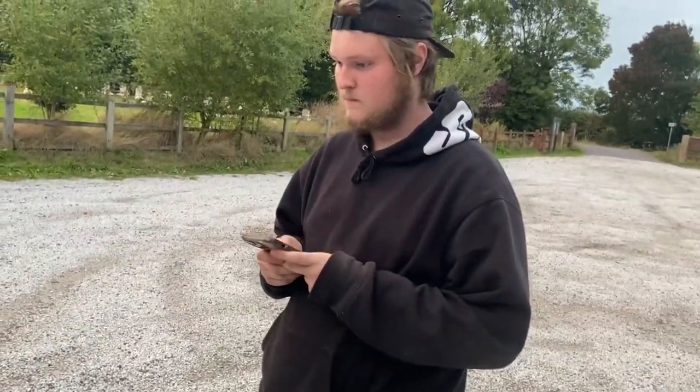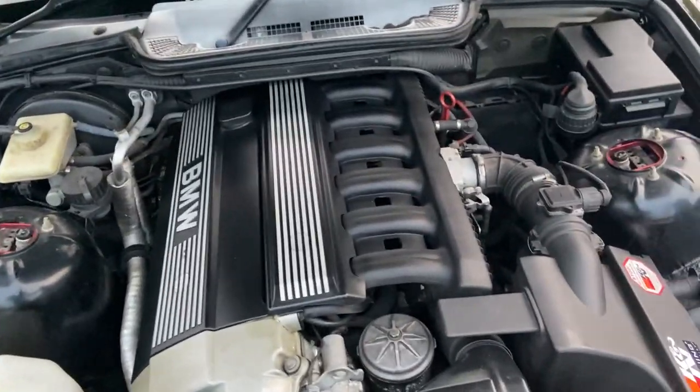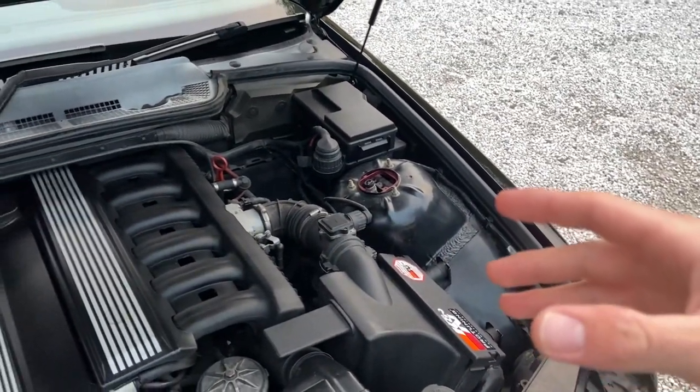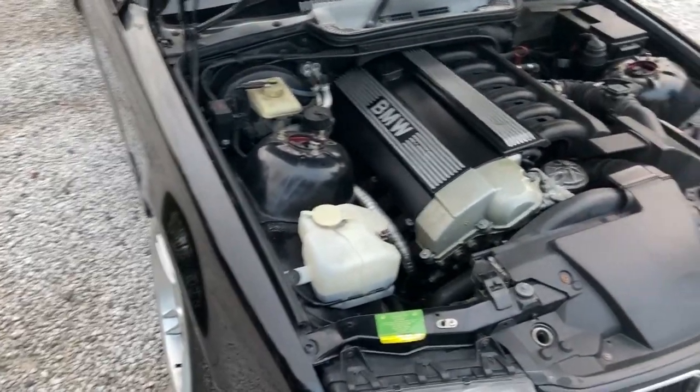The engine bay is actually immaculate. You haven't detailed it, have you? No. It hasn't even been detailed, and it's just so clean. So, 2 litre straight six. What horsepower are these? Factory? About, I believe, yeah, I think they're about 150. Rev to about 7k.